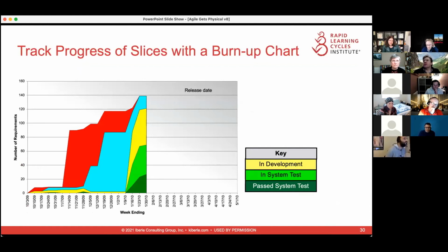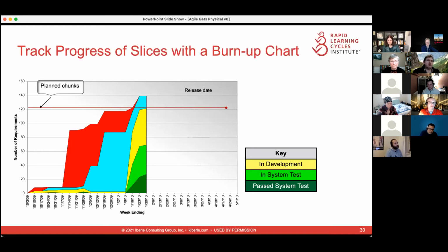And our manager suggested using this burn-up chart or cumulative flow diagram to track what we were doing. So this is one of the very early projects. The yellow is things that are actively being developed. The green were things that were in system test, in integration test. And the dark green are things that have passed. So those are all slices that have passed. So you can draw how many chunks or slices we plan to do altogether. And you can see this project's already had some scope creep.